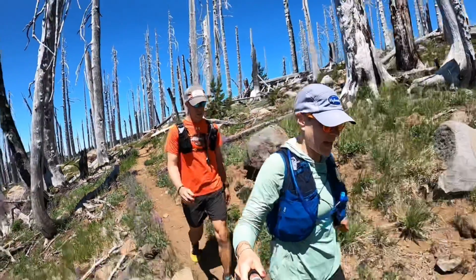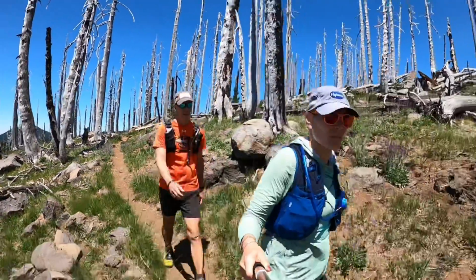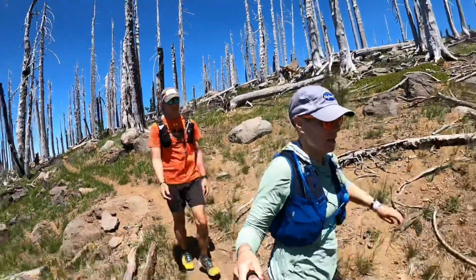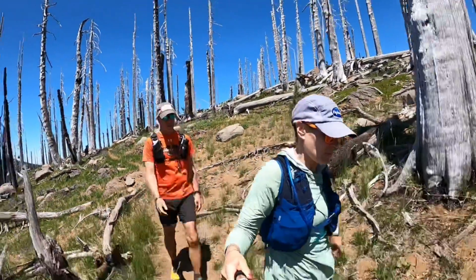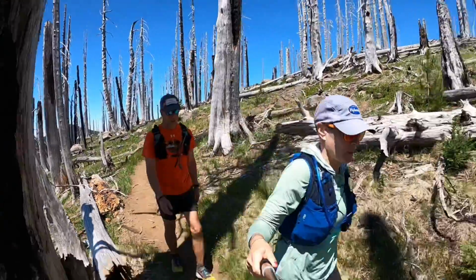So we're at 18 miles-ish, and we've had about 3,000 feet of climbing so far on our way down. This section is totally burned out. I don't know, who knows when it was from, but it's really cool.